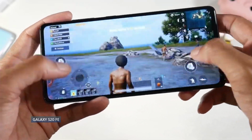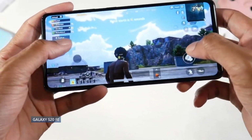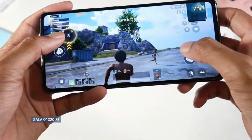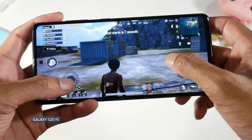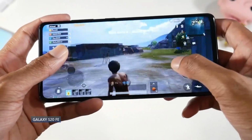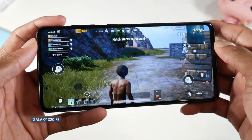You also have micro SD support, as well as 128 gigs of internal storage, 6 or 8 gigs of RAM depending on your configuration. You also have a stereo speaker setup as well, which sounds pretty good. No headphone jack on this phone. You do have NFC on board with an under the display fingerprint sensor as well.